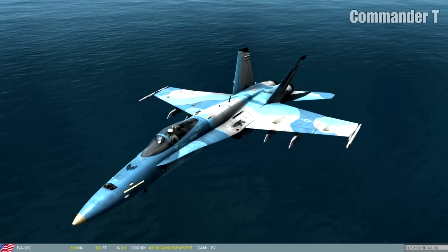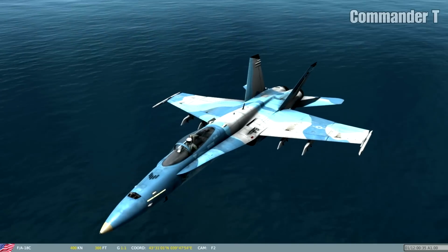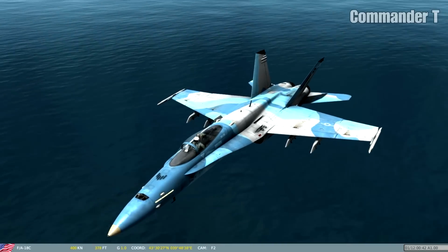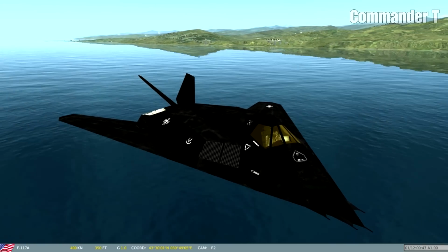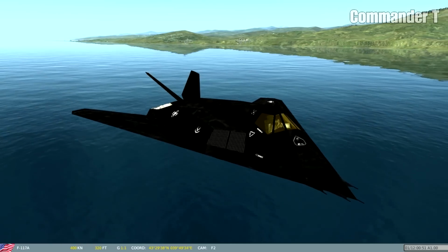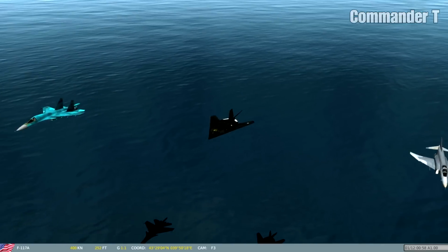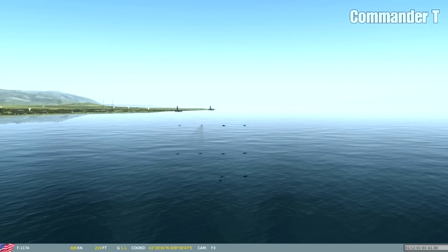Next we have the F-18 Hornet. It's a combat strike aircraft and it saw its first action in Libya, and in the Gulf War and the Iraq War. Finally we've got the F-117A Nighthawk bomber. It was designed to have stealth as its main asset. The unit cost for each one of these is reported to be over $111 million each. It was introduced in 1983 and retired in 2008.